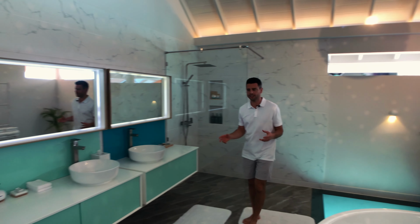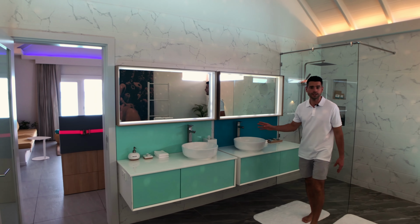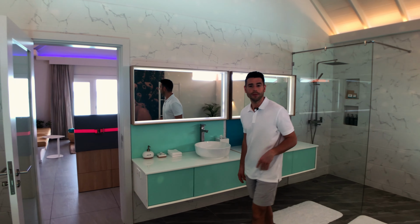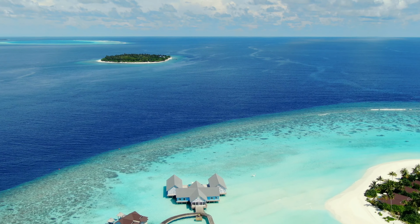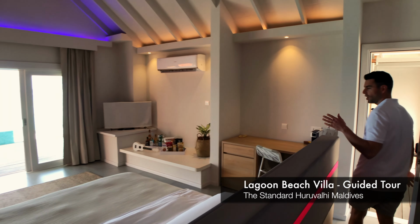Nice thing, it's called the arty design. And here there's twin sinks, again with all the standard toiletries. So we'll take you back now outside the front. Through the bedroom one last time.